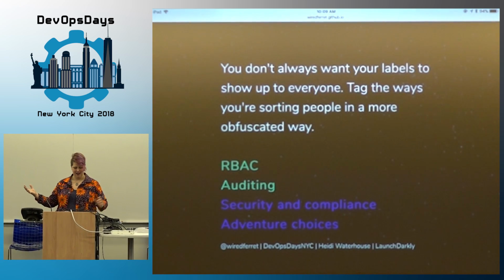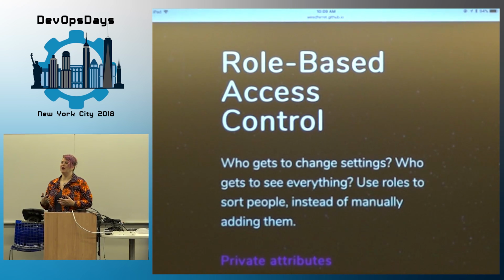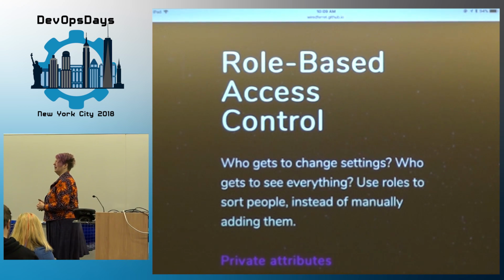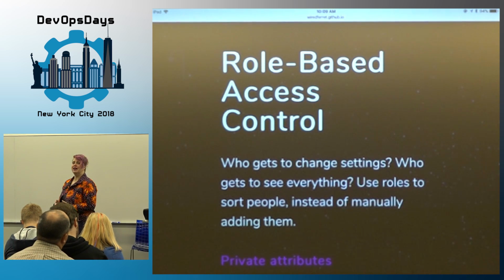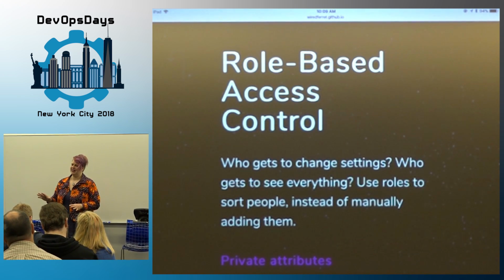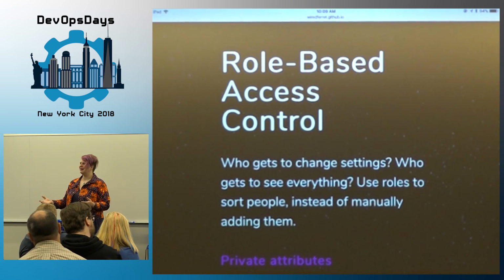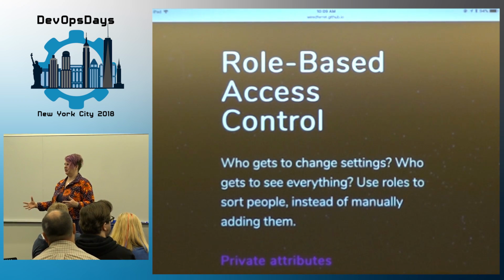Where are we going? RBAC. If you have the ability to hit a kill switch and turn off a significant portion of your code, do you want everybody to be able to do that? No. That seems like it might end badly. As a person who sometimes hits the wrong button, I just like to say, don't let me do that. But you want role-based access control that says, this person has permission to change these feature flags.